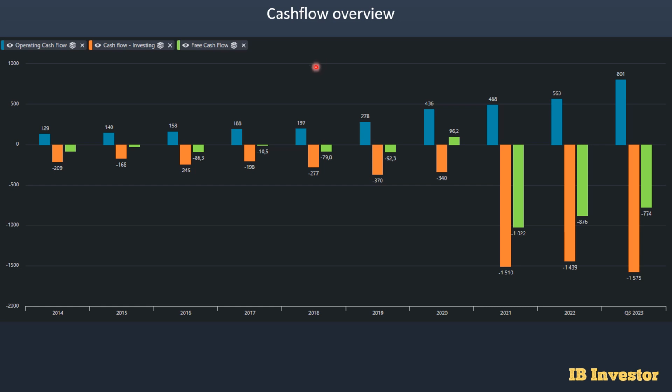Now for the cash flow overview, and we can see that the cash from operations in blue has grown pretty nicely over time. So posting 801 million Swedish kronor for the most recent quarter, rolling 12 months. However, we can see in 2020, they almost doubled this number in the most recent quarter compared to that of 2020. So very good growth. However, I would say the only negative thing here is actually the investing part.